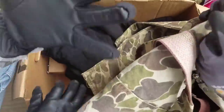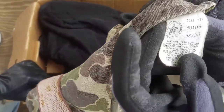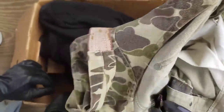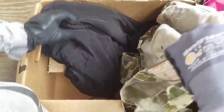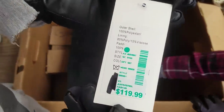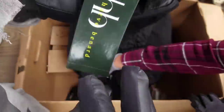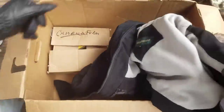Here's some coveralls. What size are they? There we go. Look at that. 38 by 30. In other words, a wide, short man. Camo. All right, that's good. Got a jacket. Oh, this one has the tag on it. There's the tag. What size? $120. Nothing medium. It's a size too big for you.